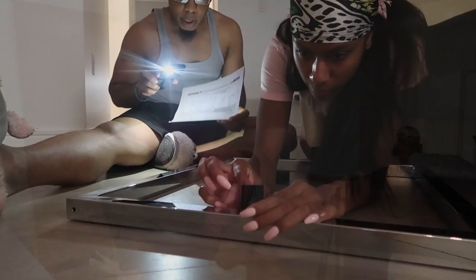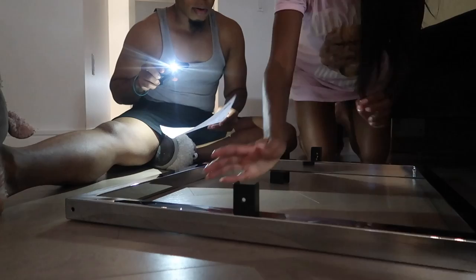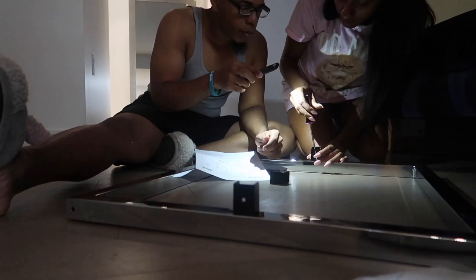Here too. You need one of the spring washers too. I already did that. Oh yeah, where's the spring? I figured it out before, because you were reading it before me.